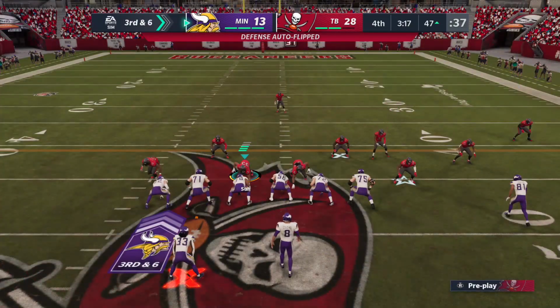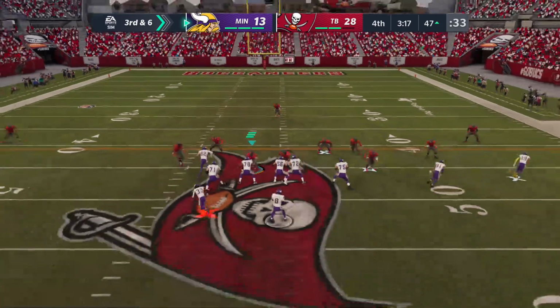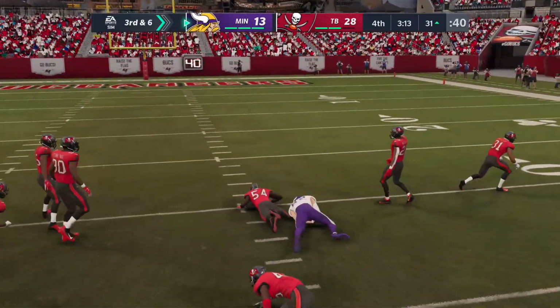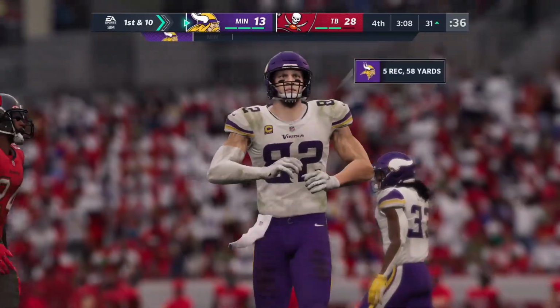It's 3rd down. The Vikings on 3rd down. 3 for 7 so far in this game. This will be 3rd and 6. And he's got Kyle Rudolph. And he will have a Vikings first down as they're able to get the 3rd down conversion.